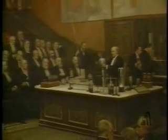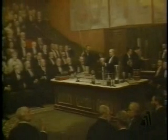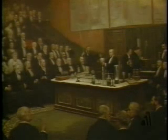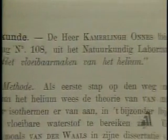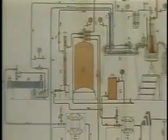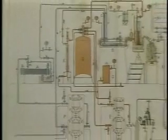Nonetheless, in one of those strange twists of scientific history, he didn't liquefy the last known gas. Right at what was supposed to be the finish line, an entirely new gas was discovered. It was helium, which would have the lowest liquefaction point of all. And for Kamerlingh-Onnes, helium was another opportunity. He immediately set out to be the first to liquefy what was now really the last gas on Earth.